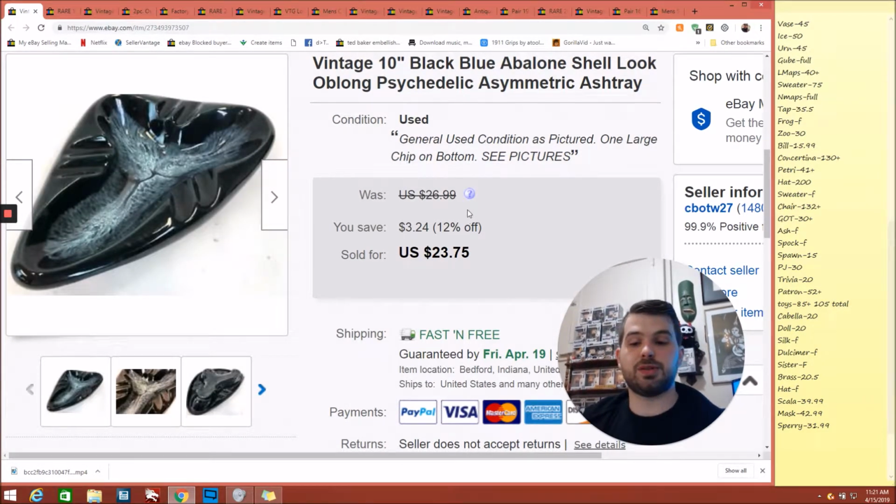Next, we got this ashtray. It's a pretty neat looking psychedelic ashtray. I thought that I would get more out of it, but I got $23.75 on sale from $26.99, free shipping.